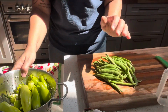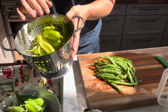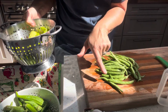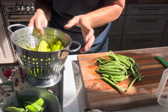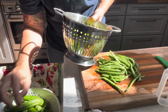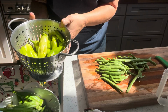Okay, so I've washed up all of my veg. The good thing is with okra and with the peppers, all these are going to go in whole, so I don't really have to cut anything. Same with the green beans. I just trimmed off the little tips. I'm going to trim down a few of these stems so they're not quite so long. And then with the okra, same thing. There's a few that have some longer tips in there, and we'll just chop those off. But other than that, everything goes in whole, so this is a pretty easy project.